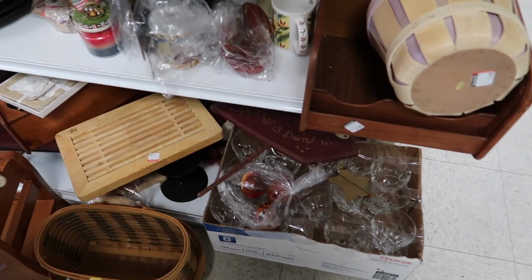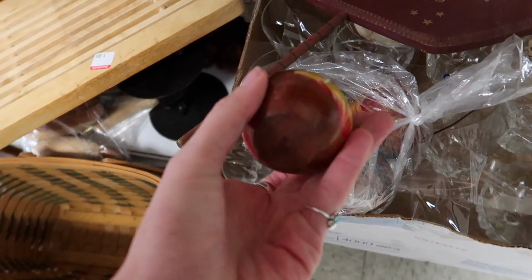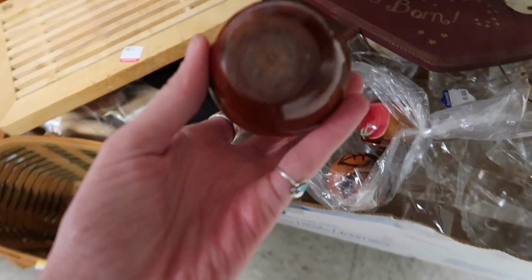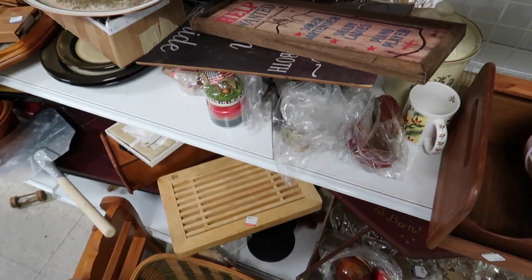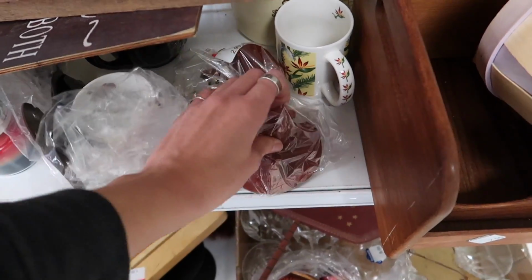There were some little wooden pieces here that I decided to take a closer look at. They were painted, but I didn't see a whole lot of resale value there. Some more wooden pieces. They were just little wooden shelves.